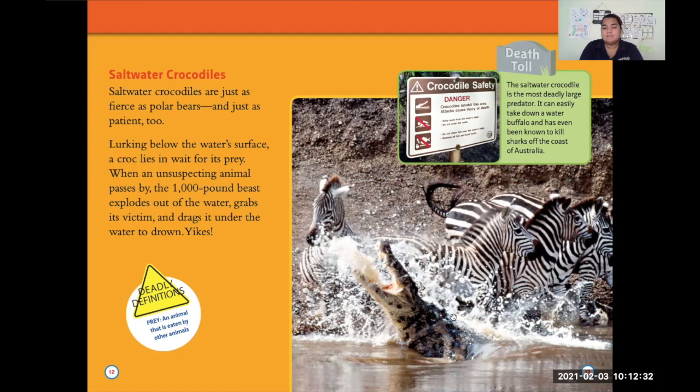Yikes. So the crocodile is kind of like the polar bear and he waits for his prey to come. And the word prey means an animal that is eaten by other animals. So the zebra is the prey of crocodiles.